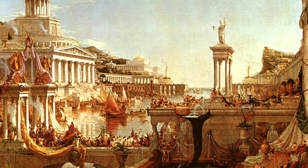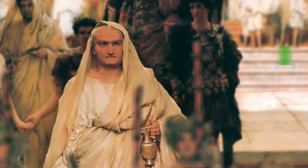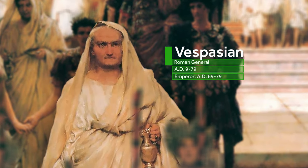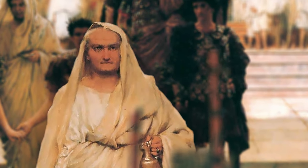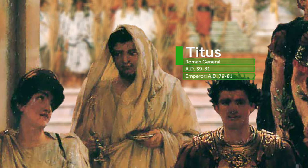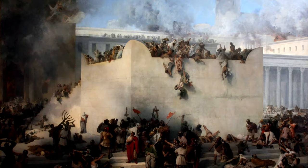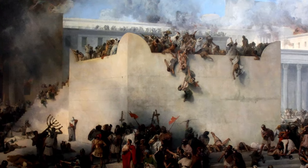When the Jews rebelled against Roman hegemony in AD 66, General Vespasian and his Roman legions began their conquest of Palestine. When Vespasian was summoned back to Rome in AD 68, his son Titus continued the efforts to stamp out the resistance, ultimately leading to the destruction of Jerusalem and the temple in the year AD 70.